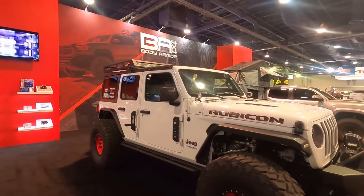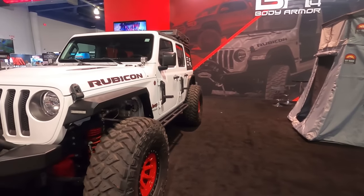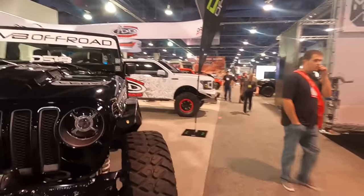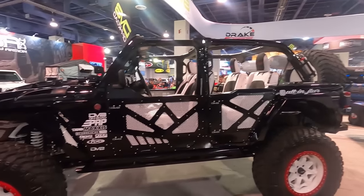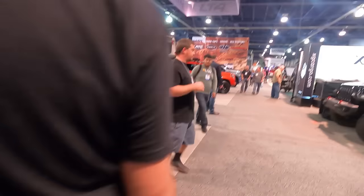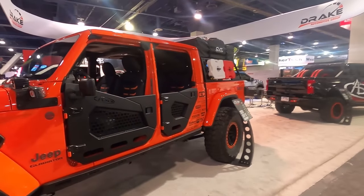We're here at SEMA. We are here at Body Armor. Wow, look at that. That's kind of cool. Look at this thing. I haven't seen one like this yet. It's crazy. Another Gladiator up here, perfect for the Razor. Hey, these are the guys from Phoenix, right? Well, so there it is. I kind of like these doors. These doors are cool.